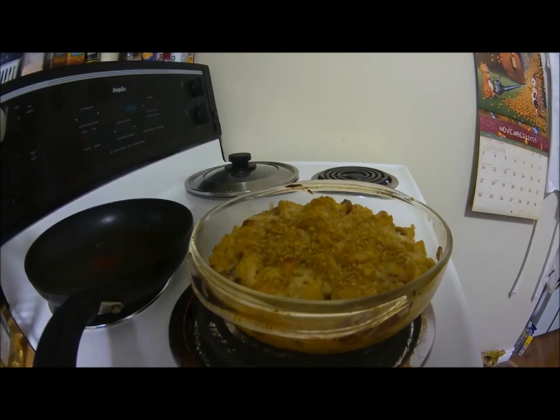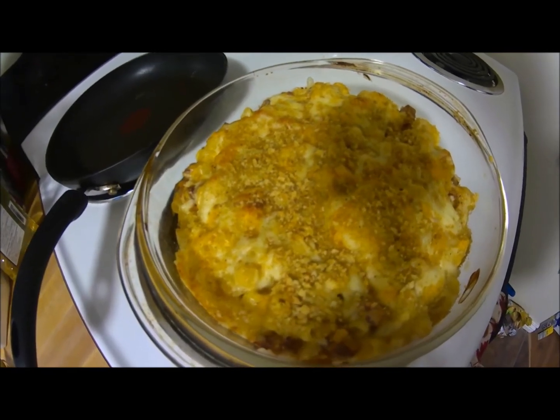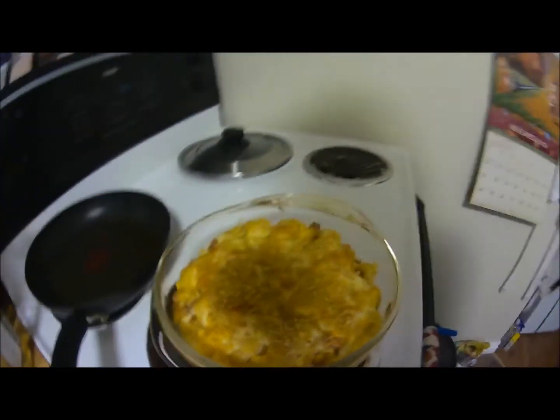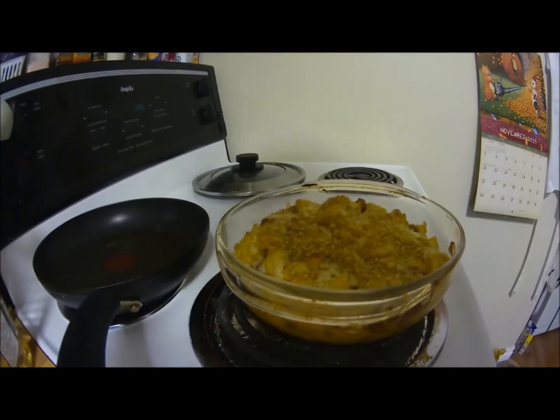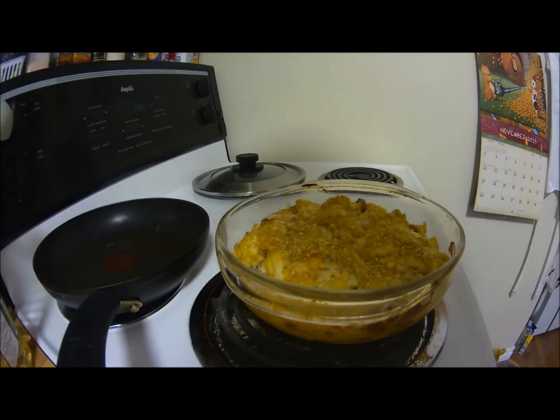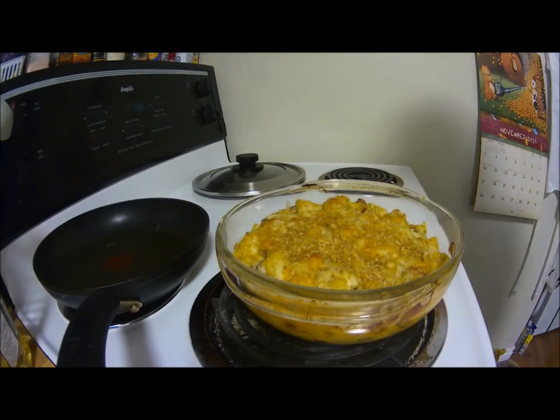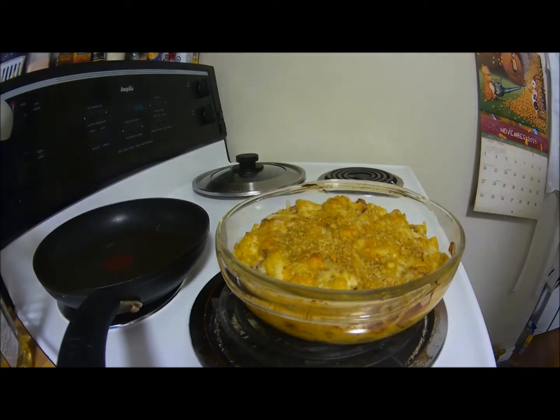Dum, dum, dum. There it is. And if you listen close, you can hear it sizzling. Still really hot, but that looks fantastic. And yeah, I did it for 20 minutes, and that was the perfect amount of time. The cheese got nice and golden on top, and the breadcrumbs got nice and golden.